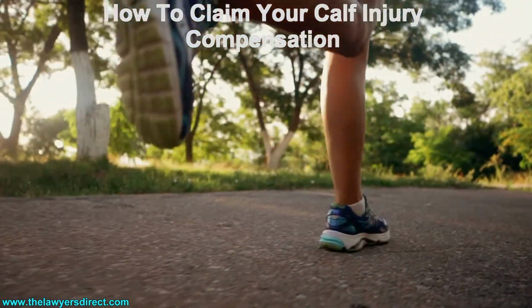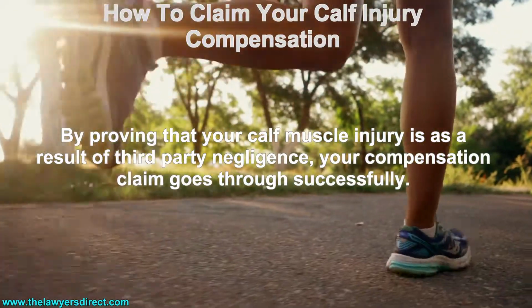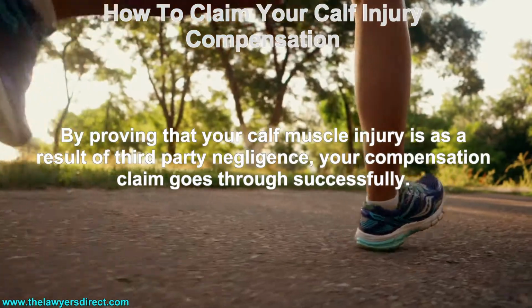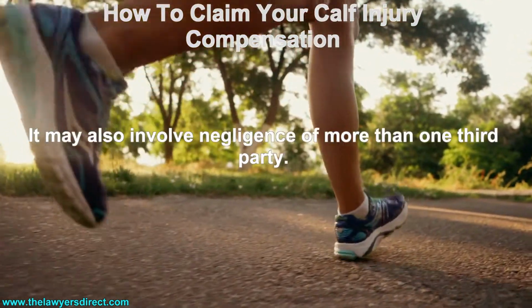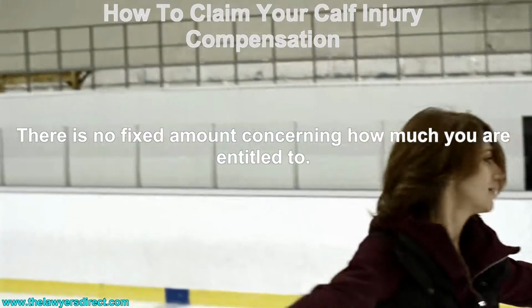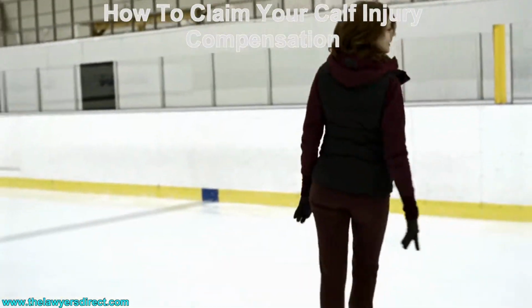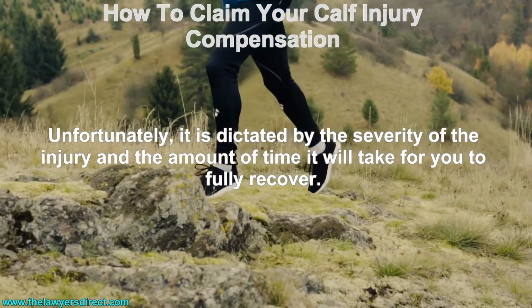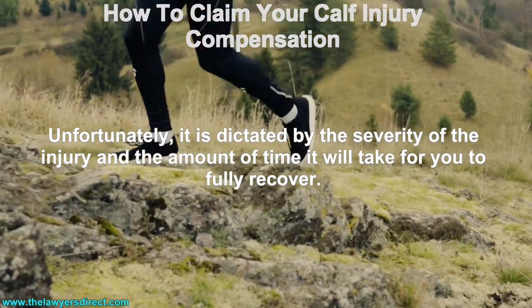How to ensure a successful compensation claim for your calf injury? By proving that your calf muscle injury is as a result of third-party negligence, your compensation claim goes through successfully. It may also involve negligence of more than one third party. How much do I claim for my calf injury compensation? There is no fixed amount concerning how much you are entitled to. Unfortunately, it is dictated by the severity of the injury and the amount of time it will take for you to fully recover.